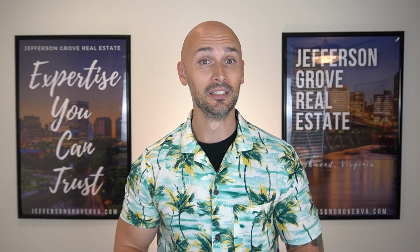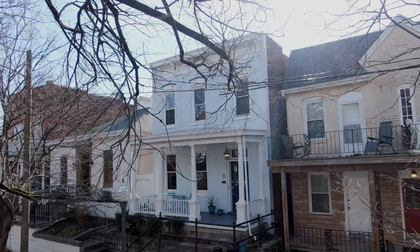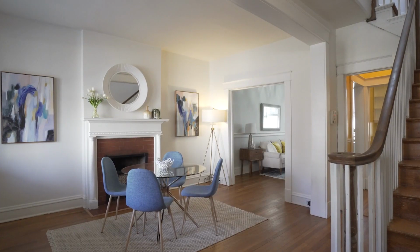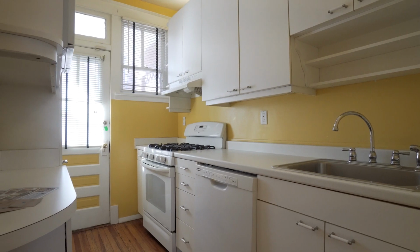So, there you have it. 5 different types of homes within the city, and pretty good examples of what to find and where. Be prepared that when you house hunt in the city, you'll come across all different types of flavors, ranging from brand new construction to original homes with modest updates and everything else in between.